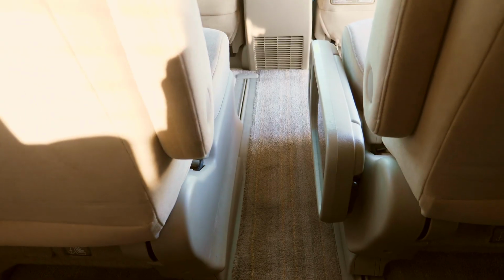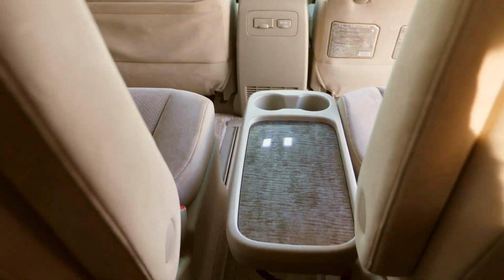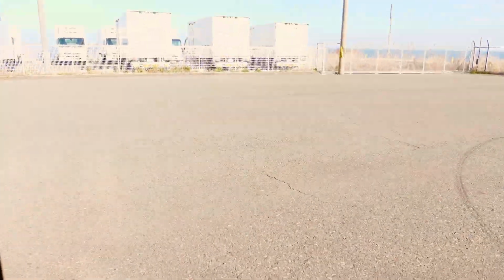Getting out, now, here's what I'm talking about with these seats. These seats are really quite neat. There's a pathway through here and a little table. Let me just pull that up so that you can see. Okay, with its own little cup holders. Put it away. And I'm going to get out. It's got that Toyota kick thing that all the old Toyotas had. I'm getting out. Let's see if I can slide that seat back into position.